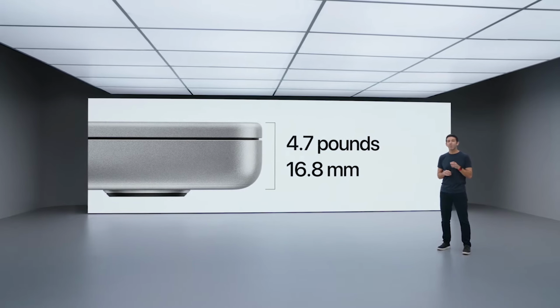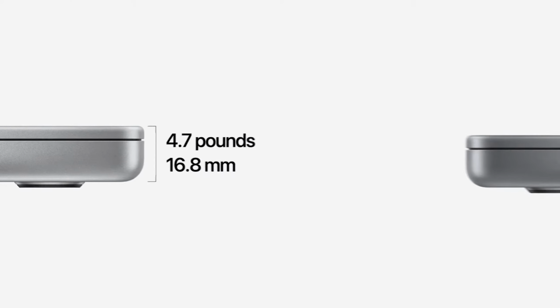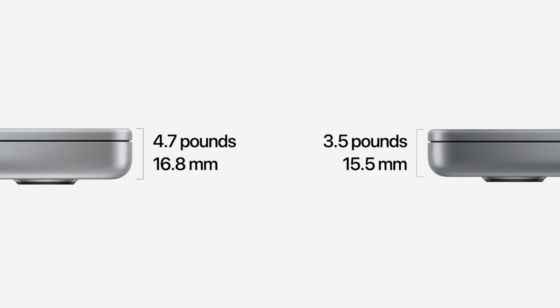Now, could you get some chonky, thick gaming laptop that gets 2 hours of battery life, doesn't have the same performance on battery as it does plugged in, that will render a video faster? For sure. There for sure are going to be some Windows laptops for some people that have significantly better performance. But if you need a laptop to travel, to go places, the fact of the matter is that these new MacBook Pros are in a league of their own.